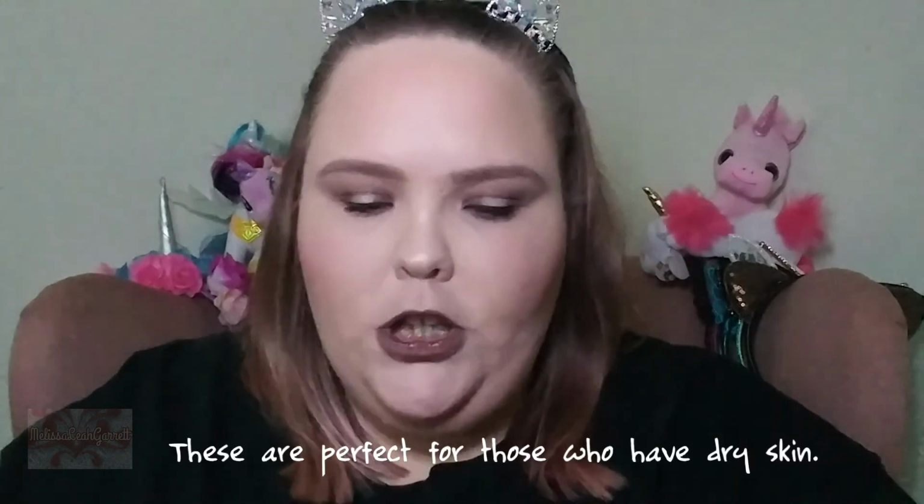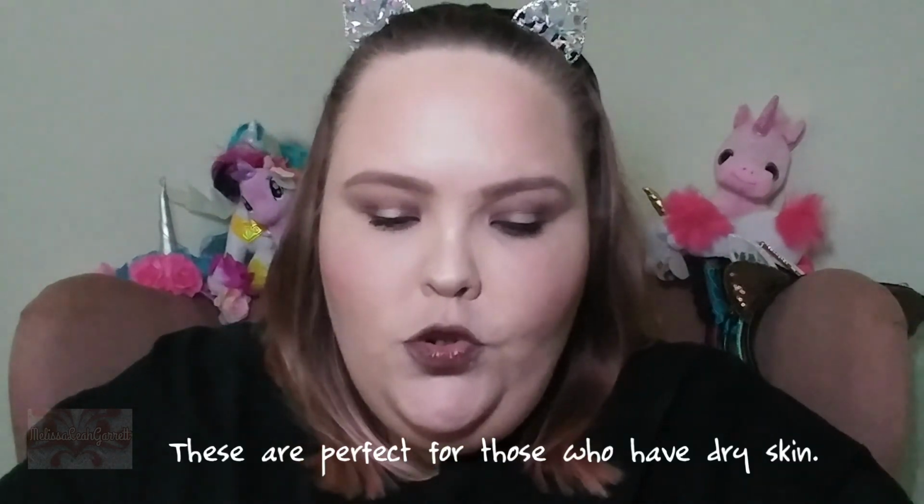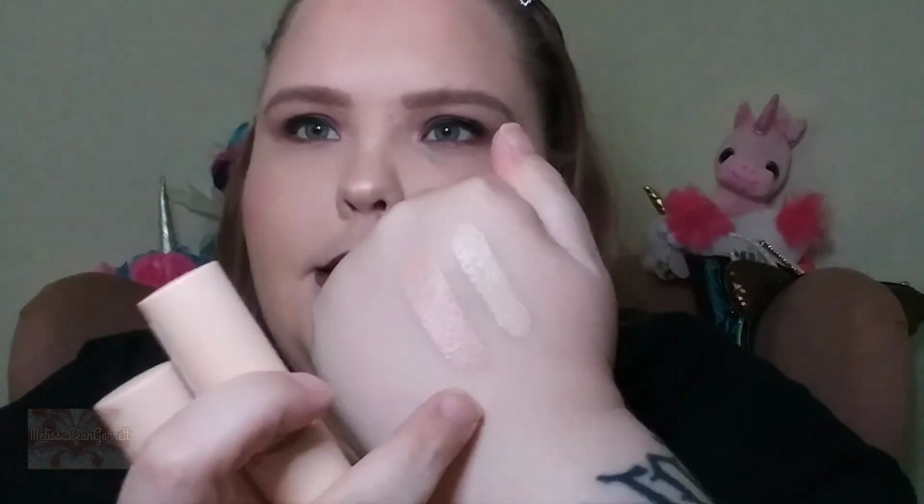When I first used this, I didn't like it at all because it was so creamy and so luminous that I had to use so much powder to set it. But after I got the hang of it, they're actually really, really good. This is F1, this is F4. I do combine them together.